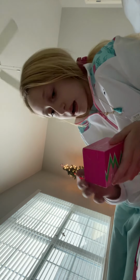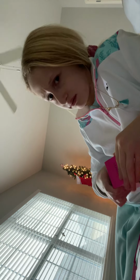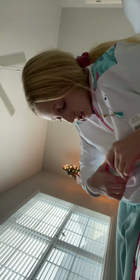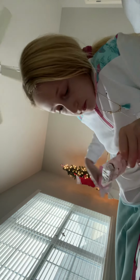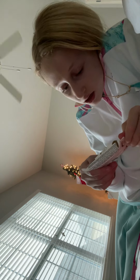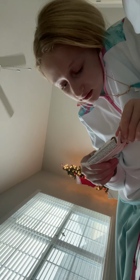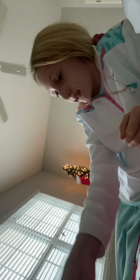12. Was that 12? Don't see a 12 on here. Yeah, that was 12. Okay, number 13. It says made for travel coconut. Coconut water cleansing wipes for your face and eyes. There's 10 wipes and 10 ingredients. Okay.